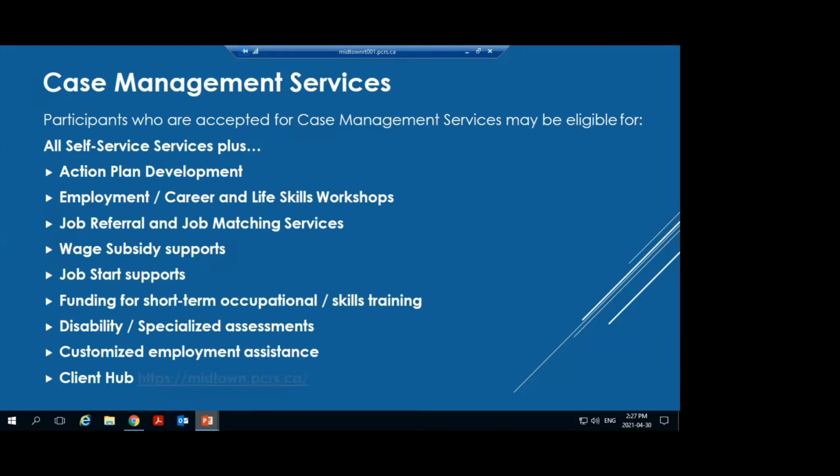We also have job start support. This is for individuals who have received a job offer and do not have the financial means to cover the incremental cost to start their new job. For example, if a client finds a job working in the kitchen, quite often it would require a food safe certificate and non-slip shoes. And if this individual does not have the financial means to purchase these items for themselves, then WorkBC can certainly support with the training and also the work shoes.